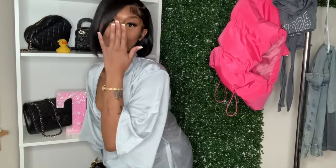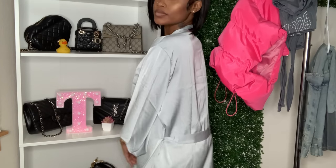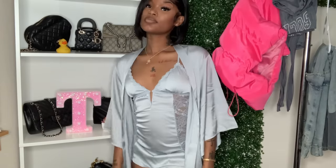This outfit was a 10 out of 10 for me. I definitely will be wearing this robe in this video. I need a new robe, so y'all definitely will be seeing me in this blue robe a lot. And as you can tell, I definitely was loving it. I was feeling myself. I had to take me some pictures.